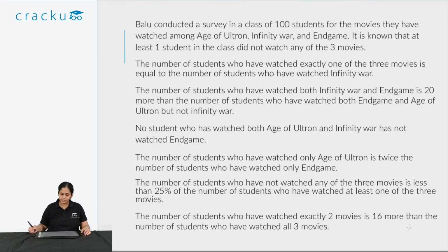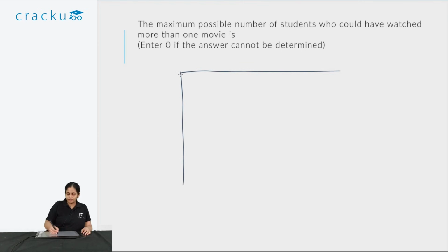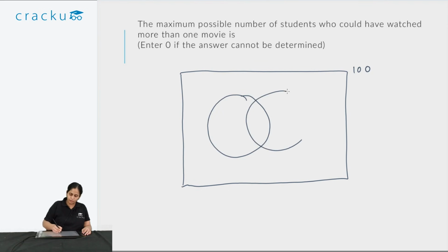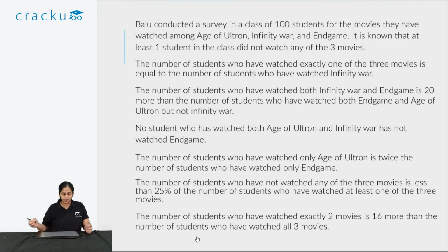So we have Age of Ultron, Infinity War and Endgame. Okay, so let's draw that out first. There are 100 guys, and this is not zero, this is non-zero. Okay, so you have Age of Ultron, Infinity War and Endgame. I'll try first to fill in the information that I know. Wherever I get absolute information, I'm going to put in that information first.